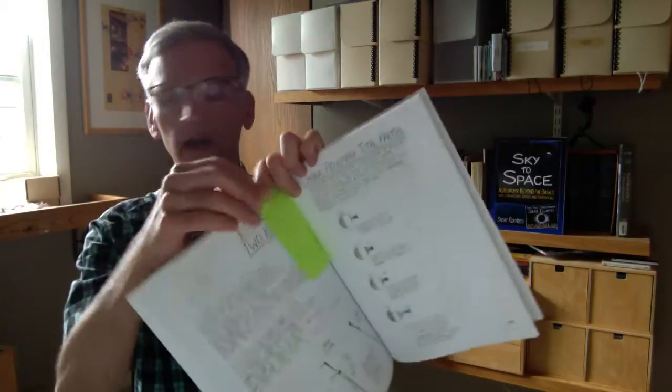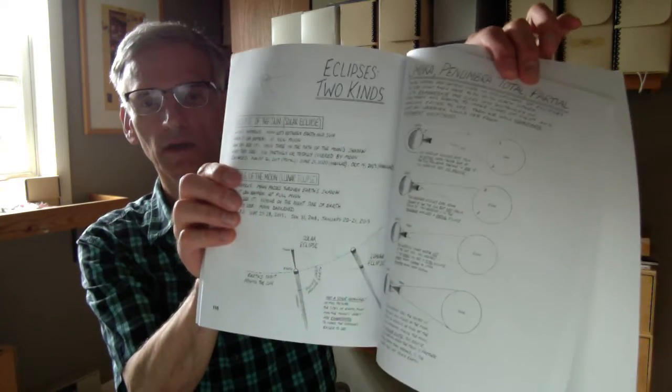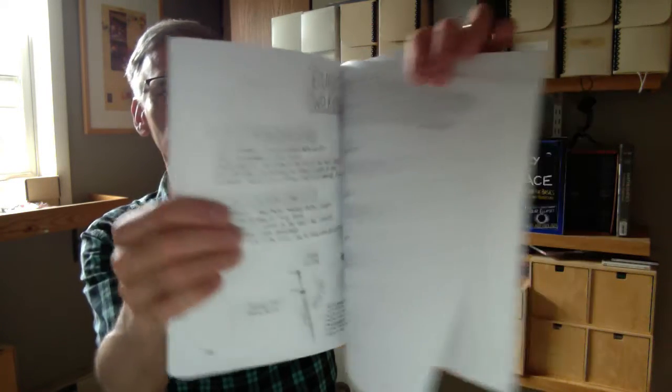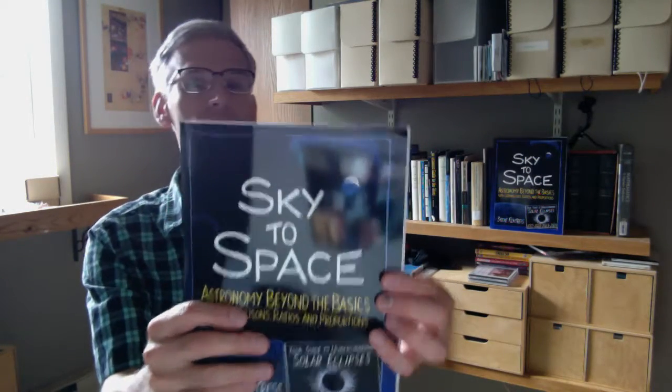And on the inside, it has full-page illustrations drawn by me. 160 pages. You can get it on Amazon, $9.95. This book gets you started as a space explorer.